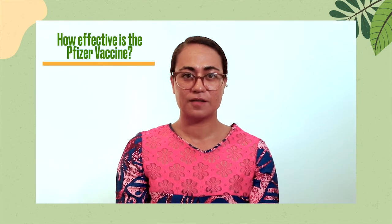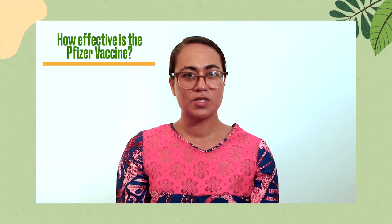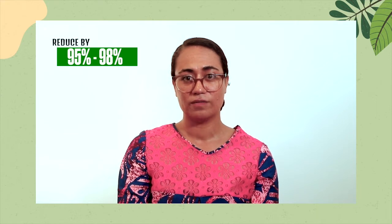How effective is the Pfizer vaccine? When we talk about effectiveness of a vaccine, we can essentially break it down into 3 different points. The first is prevention. Prevention is in terms of contracting COVID-19 after being fully immunized. That's after having your 2 full doses. Being fully immunized reduces your chances of contracting or getting COVID-19 by approximately 95 to 98%.